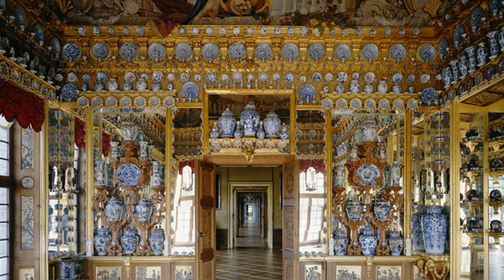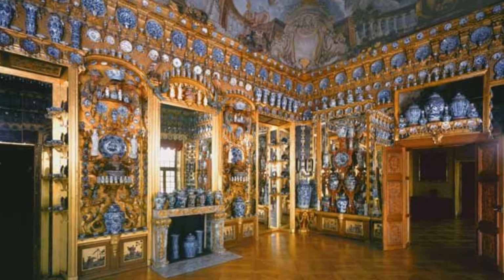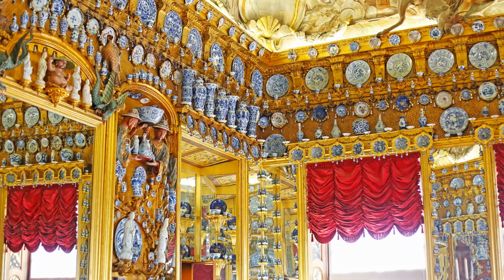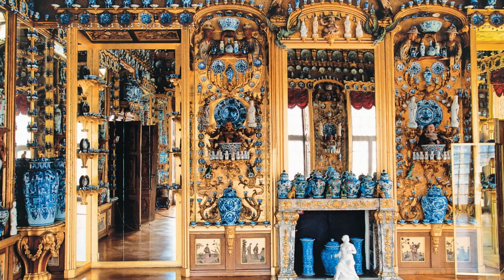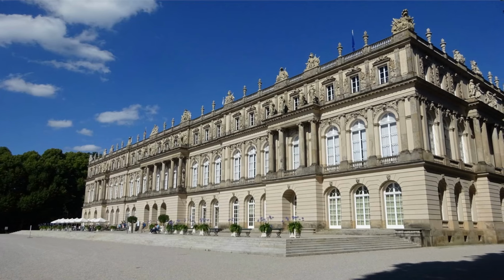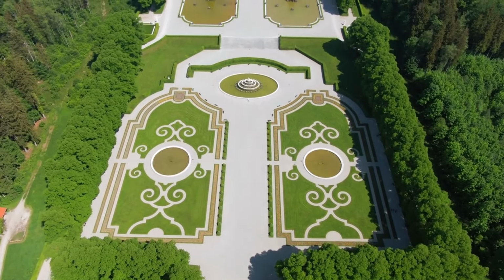And then there's the porcelain room, a marvel of craftsmanship. The walls are adorned with over 4,500 individual pieces of Meissen porcelain, creating a delicate and intricate display. The room took over 3 years to complete and is considered one of the most valuable interiors in the palace. What's truly remarkable about these interiors is not just their opulence, but the fact that they were created in such a short time. Most of what we see was completed in just 7 years before Ludwig's untimely death. Now let's step outside and explore the magnificent gardens and grounds of Herrenchiemsee Palace.